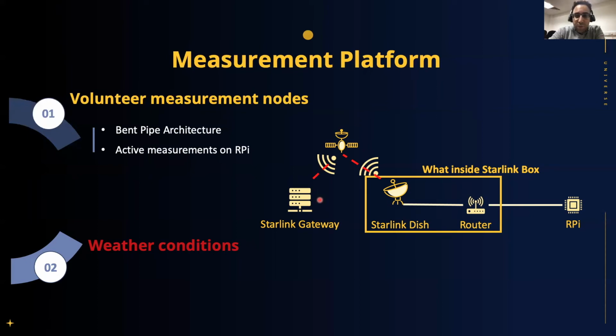Along with these 3 measurements, we are also collecting context data from the Starlink dish itself. Starlink has an API that you can query to collect some context data, and this context data is something about the azimuth and elevation of the dish, maybe any obstruction that the dish can see, or also the latency to the nearest PoP, or the latency to the Starlink gateway. So we are collecting this context data as well alongside the 3 active measurements that we do. So this is the first data set.